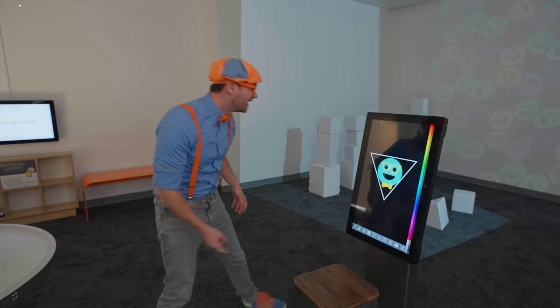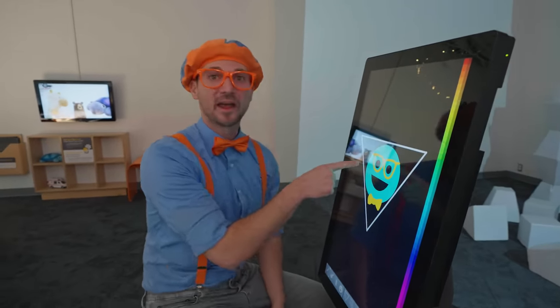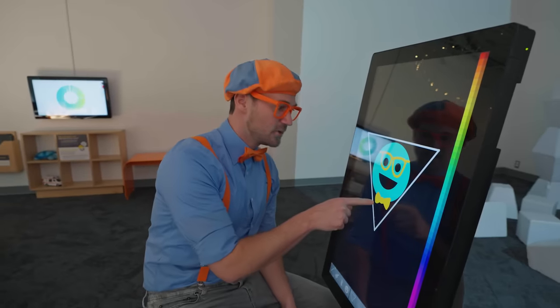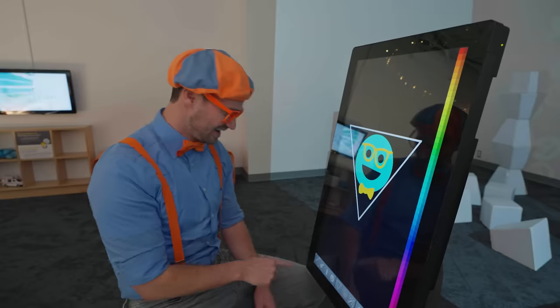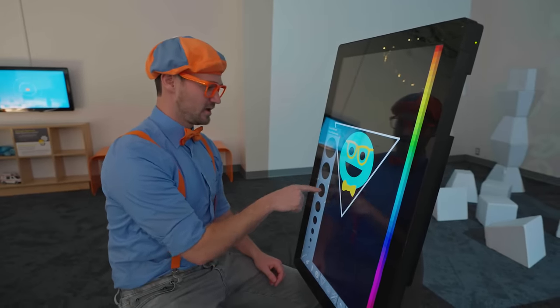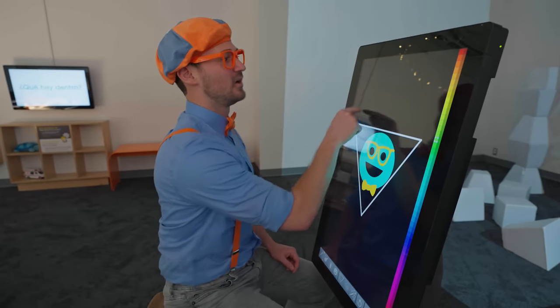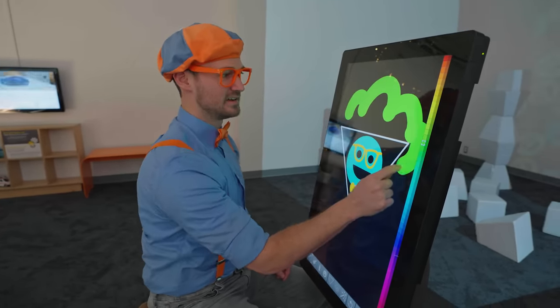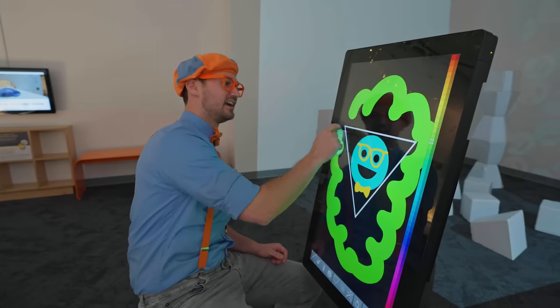Whoa, look! It looks like me. Wow, see my orange glasses? Ooh, and my bow tie? Oh, hello, Blippi. All right, let's use a paintbrush. Really big. Let's use some green. Ooh, look at this. Whee! Yeah, I can draw with my finger.